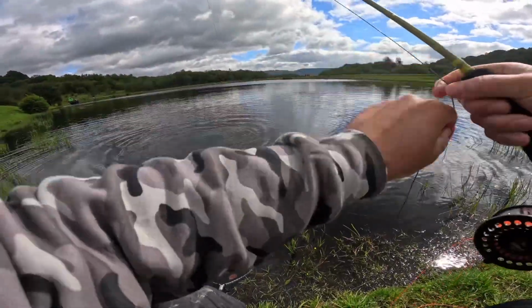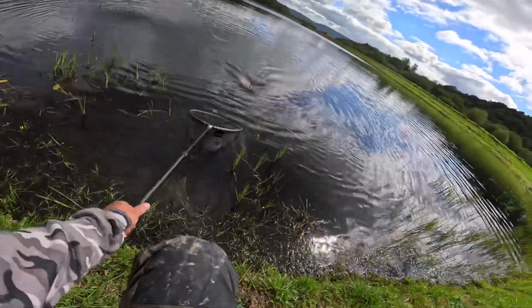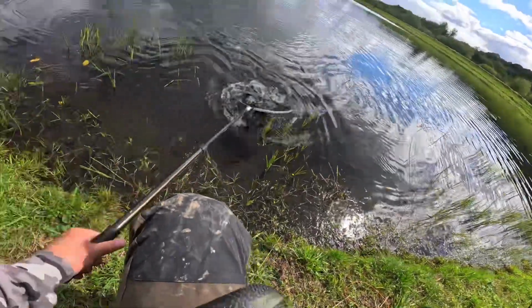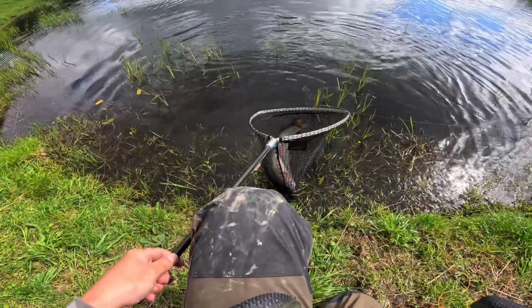Ooh, slow down, slow down, slow down. Big fish, big fish, big fish. Head up, head up, head up. Oh, that's a clonker. That is a big, big, big fish.